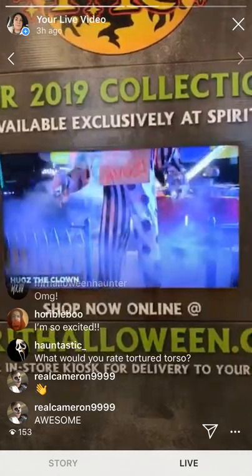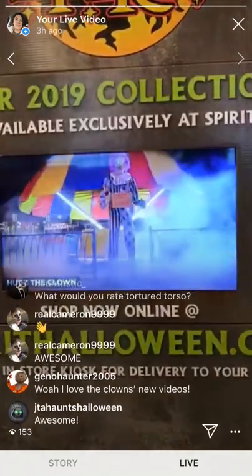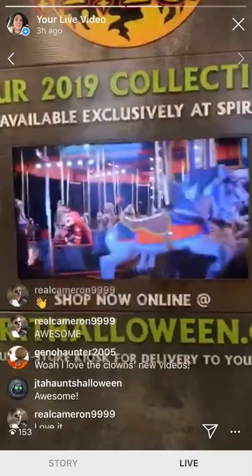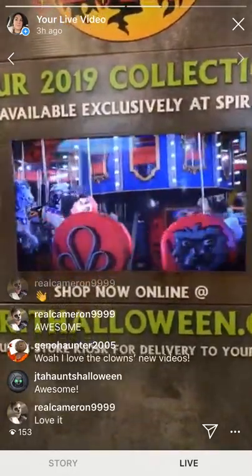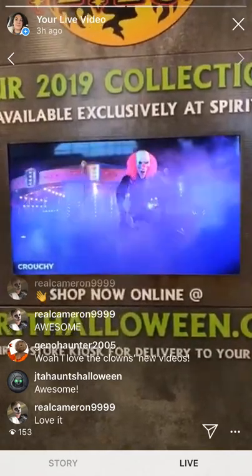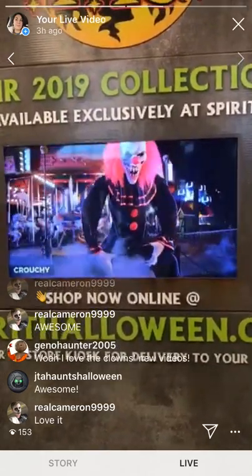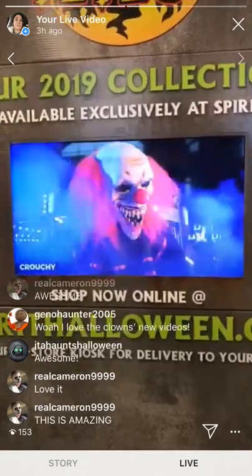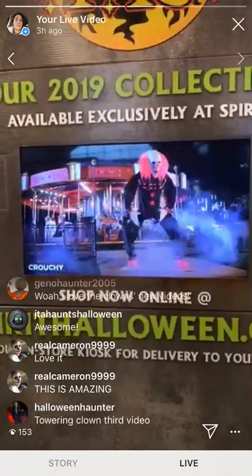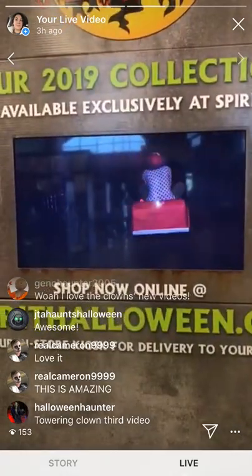Right now we have Hugs, the Towering Clown, and Waving Wally in store. I think it's in my other live story earlier. We're getting a shipment one day next week, so I'm hoping a lot of the stuff we're missing will be in that shipment. I don't know.